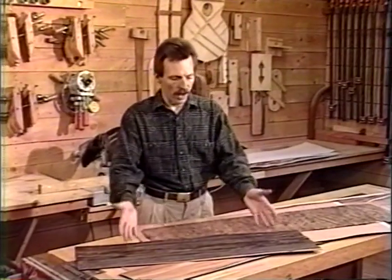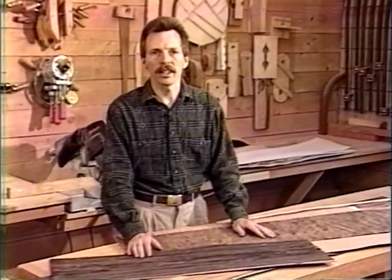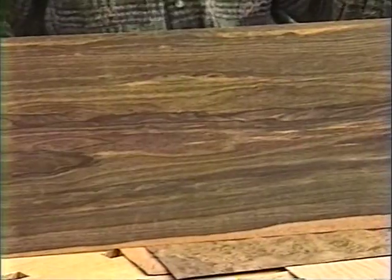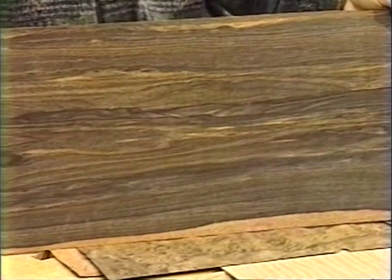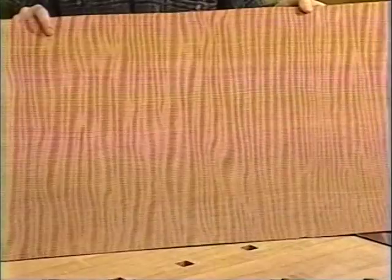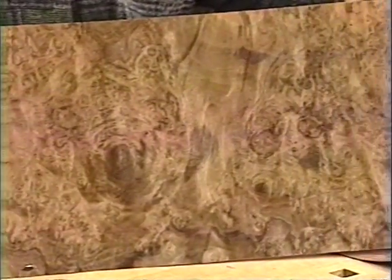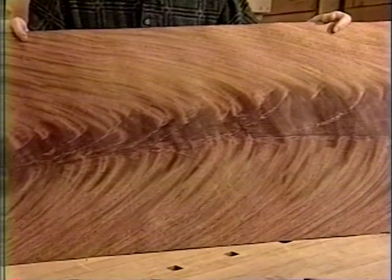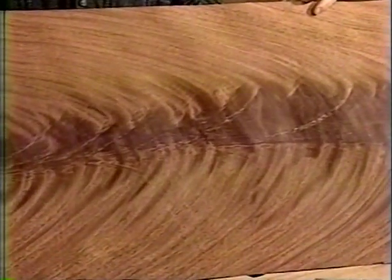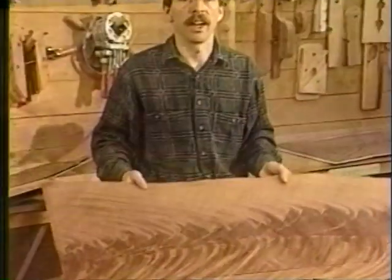One reason is the incredible selection. The available species and types of cut is almost endless. Look at the choices. This is Macassar ebony, curly koa, Chilean laurel burl, lacewood, quilted mahogany, curly redwood, walnut burl, mahogany crotch. Just look at the flame pattern. The list goes on.